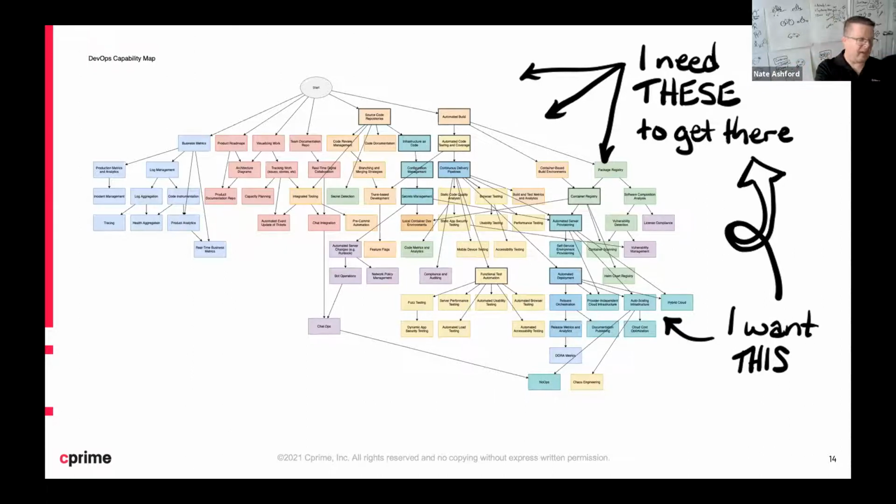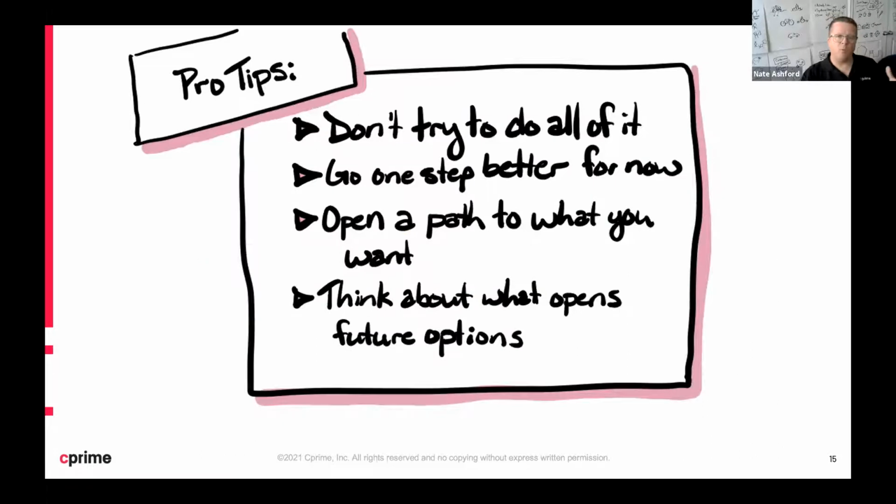and not just do cloud as, I can take an application, lift and shift, put it right straight in the cloud, and that's great. But to get the value out of that, I actually need the other pieces that come along with it. And so think about what's going to open up that path. What's going to help you get the value that you need out of that? And think about what opens up future options as well.